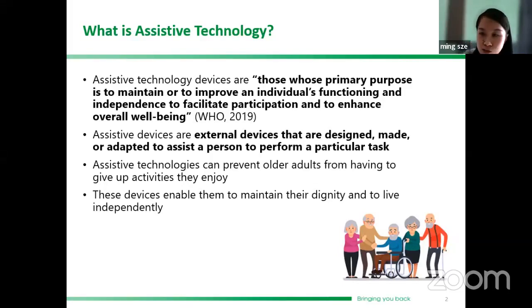Assistive devices also refers to the external devices that are adapted or designed to assist a person to perform a particular task. So this can be applied in different situations, for example, feeding, showering, toileting, grooming, performing household chores, as well as our day-to-day mobility, the ambulation part. Assistive technologies can prevent older adults from having to give up the activities that they enjoy doing every day, and also help to maintain their dignity and to live independently.